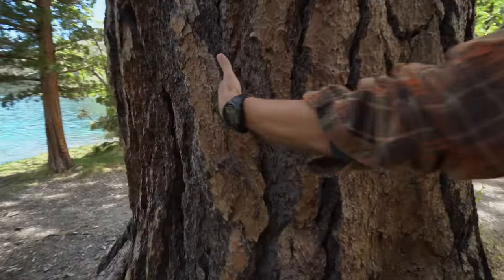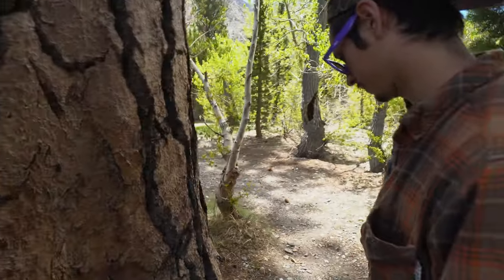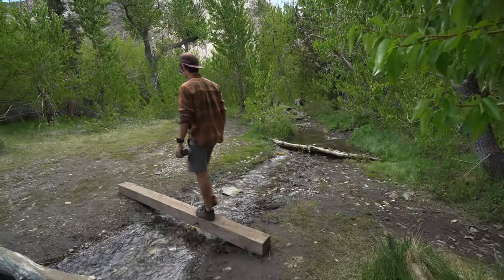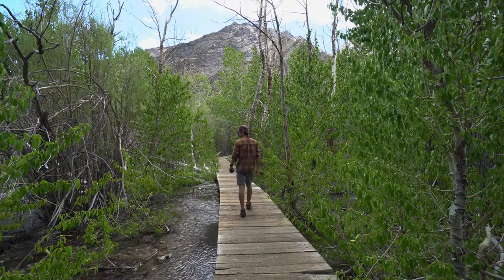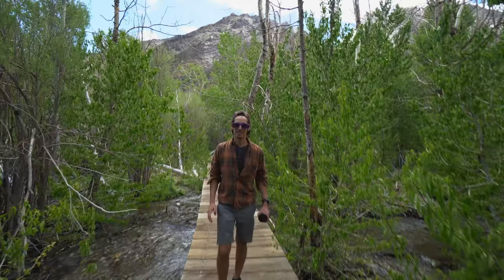Look how thick the bark is. Like 4 or 5 inches. Depending on who you ask. Wow. Holy moly. This is all snow melt coming off the mountain, feeding the lake.